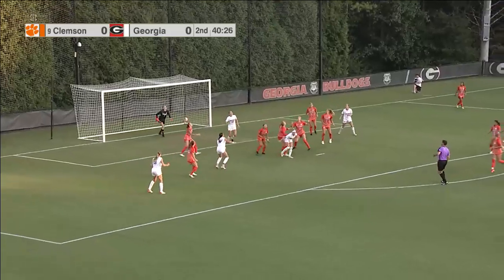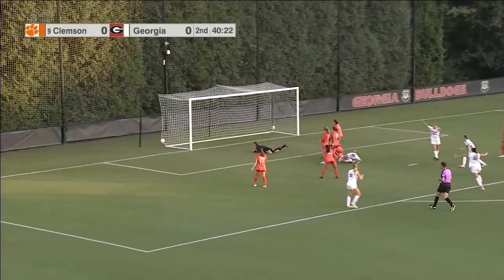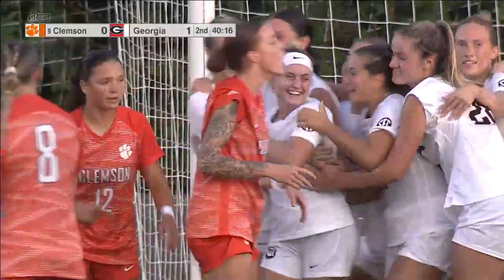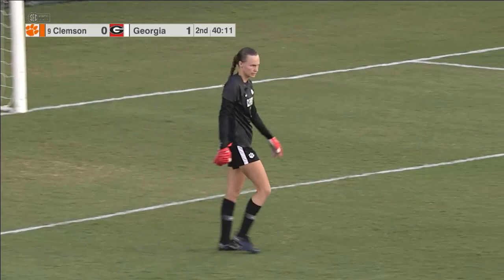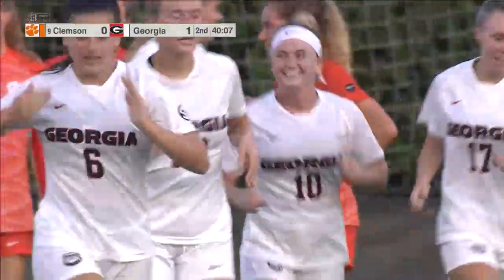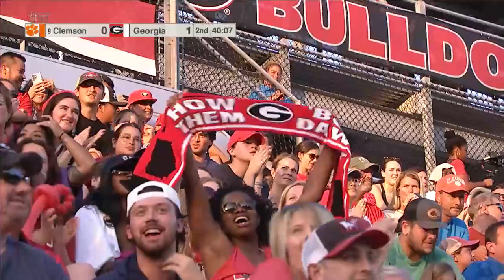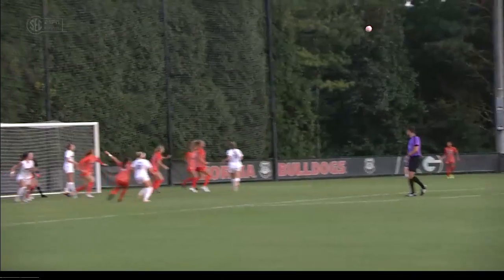Another in-swinger, this one towards the top of the 6. Caroms around, and Georgia finds the scoreboard. Summer Danigan put it in from near range, and the Bulldogs lead number 9 Clemson in Athens. Well, the Georgia Bulldogs would have been disappointed to not score before half, but they've come out the better team, the more energized team to start this second half.